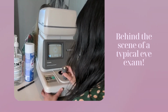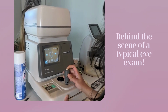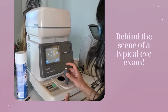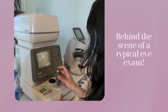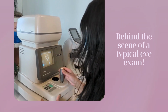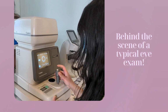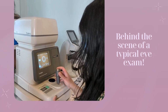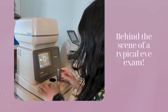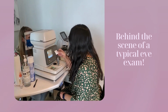I'm going to get you to drop your chin right there for me, forehead against the bar. So this test will scan the front surface of your eye so we can get the corneal curvatures and gives us a ballpark of your prescription. So you're going to see a picture of a house there. I'm just going to have you stare at that house for me. Awesome job. You did great. You can sit back for me.